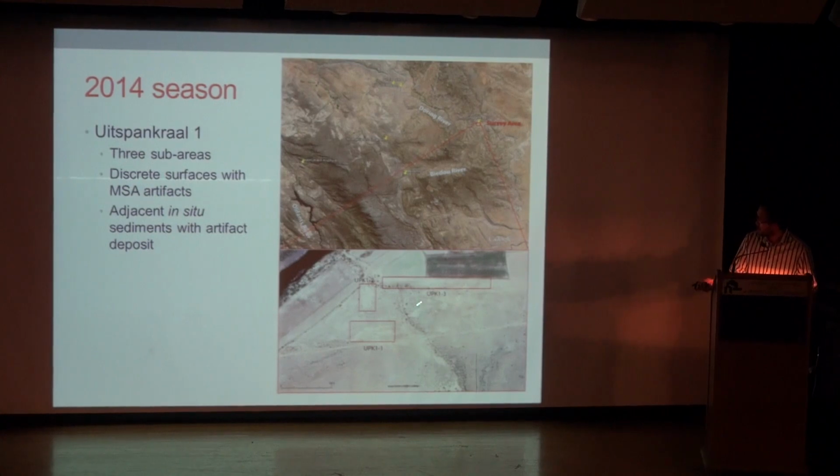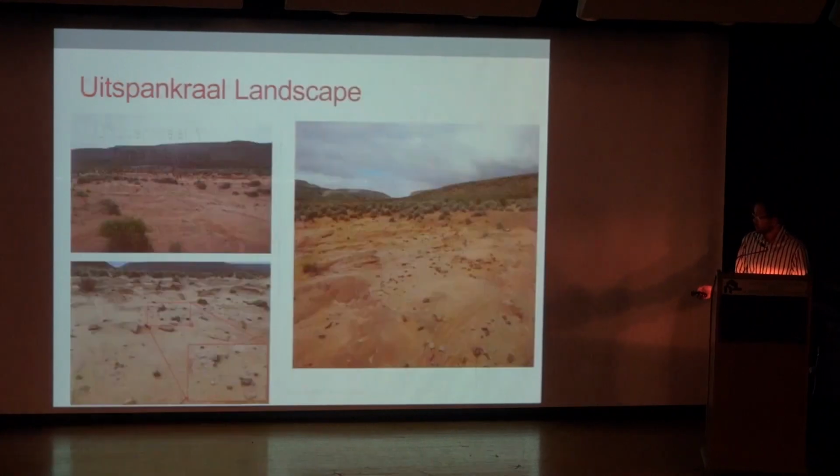In this area, we've identified three surfaces that have exposed artifacts on the surface. They have adjacent in situ sediments that still have artifacts in them, which provides a pretty good indication that these things were likely intact at some point and then were exposed. And the sediment also allows us to date these sediments, hopefully. We're trying to do that.